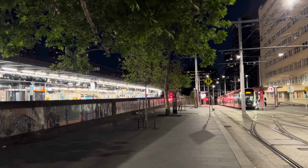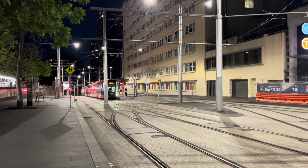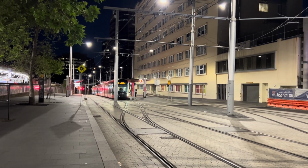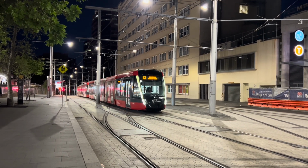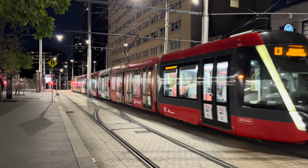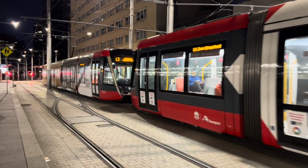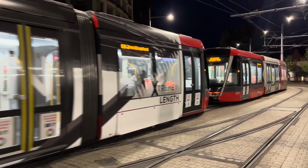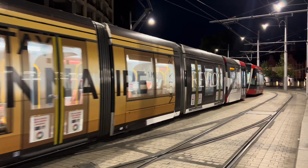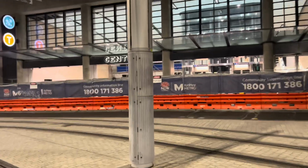There is a K-set arriving over there on platform 22. Very interesting. But the doors are closing on this tram now. Sneak across.